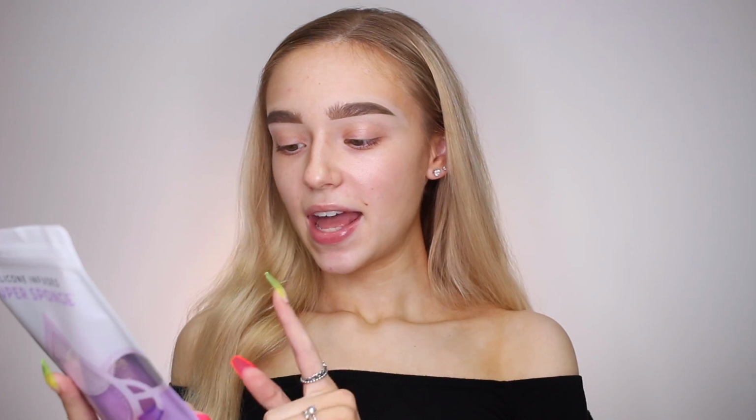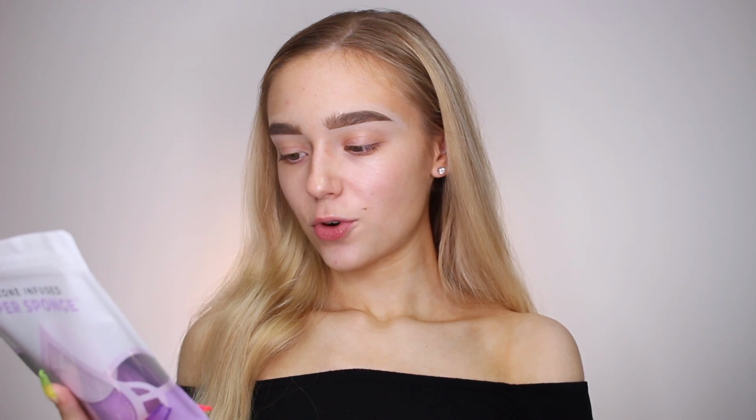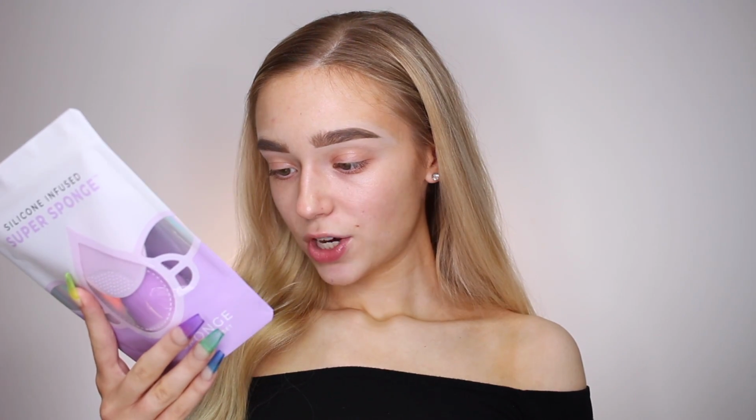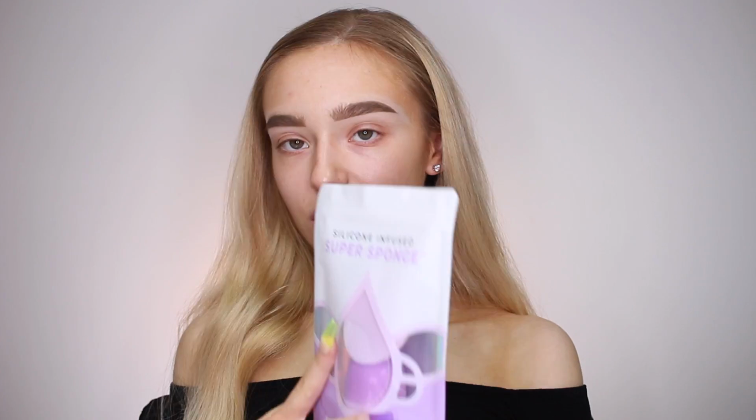And then I promise I'm done horribly reading things after this, but at the very bottom it says, "It's the one and only Super Sponge. We're so excited for you to try a revolutionary Super Sponge. It's literally like nothing you've ever felt before. It's the world's first silicone infused makeup sponge that won't absorb your foundation and scrubs away clean when you're done. We hope you love it as much as we do." It has a little bit about their Instagram, which I will link down below, and it says latex free and cruelty free, and then patent pending. So there you have it.